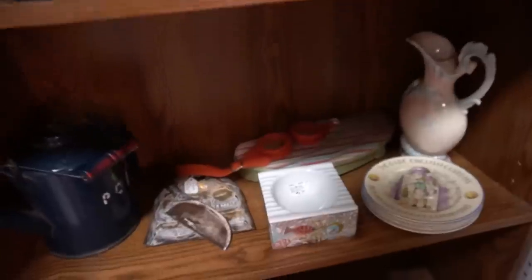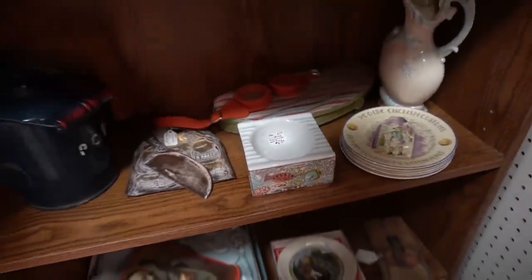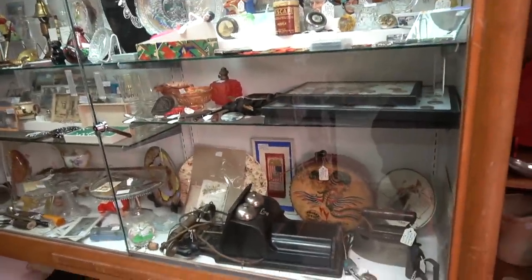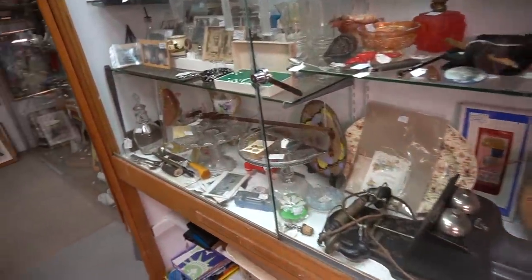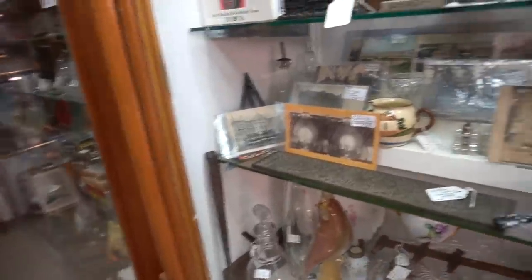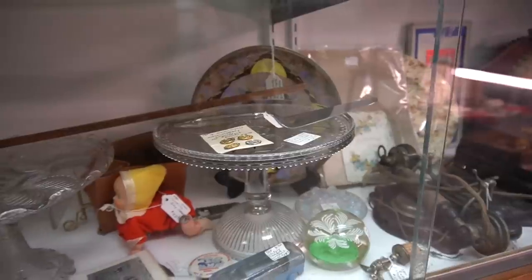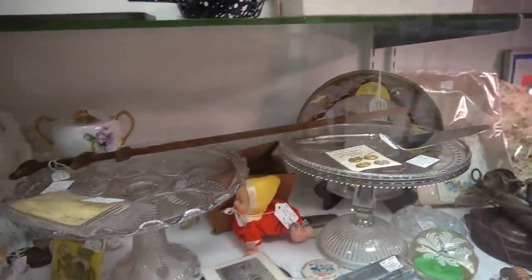Is this down here? No, it's a modern piece. It's got a fish on it. If you guys didn't know, we do have a goldfish. I forget what the kids named it, though. Got a butterfly plate back there made of butterfly wings.